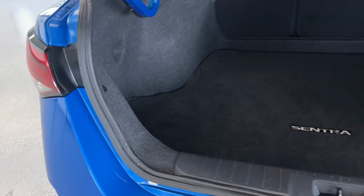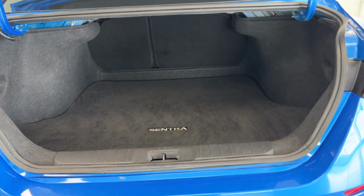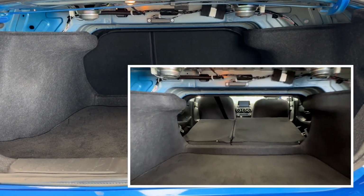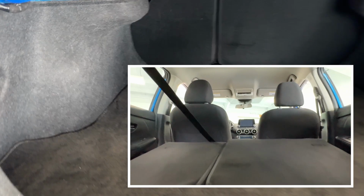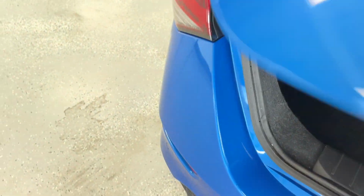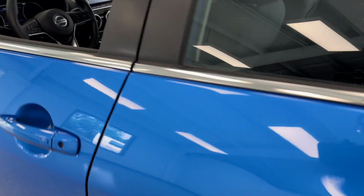I will just open up the tailgate, and as you'll be able to see, you do have a good amount of space back here to haul some pretty large items, and the seats do fold down to give you a lot more space as well. Underneath the floorboard, you also have a spare tire if you're ever in a pinch, and this cargo area is carpeted as well. I'll just close that tailgate back down and we'll continue around here to the driver's side.